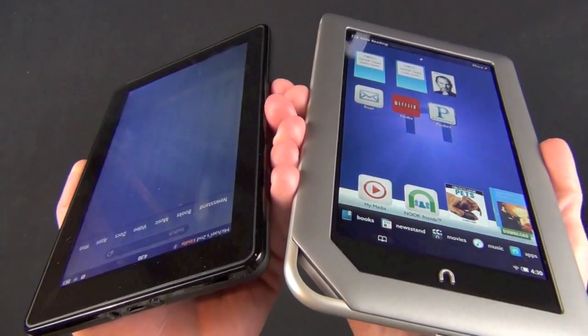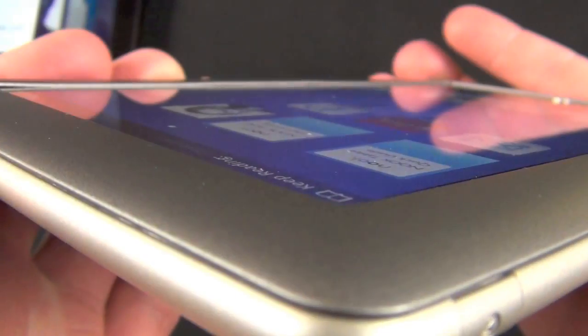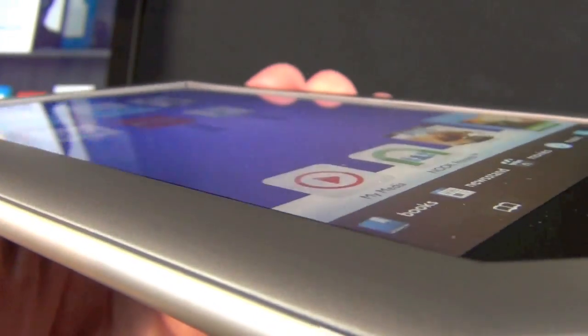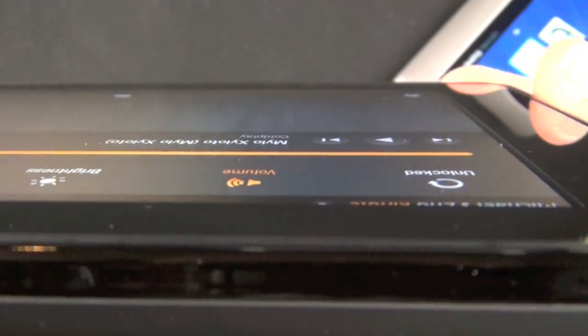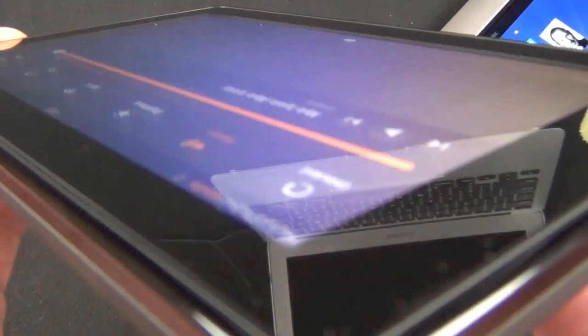Now what's different here is that the Nook tablet has a laminated screen, meaning that the LCD screen is laminated directly to the glass. So there is no distance between the glass and the LCD. So there is less refraction, which is the distortion of the LCD screen reflecting back on the glass. Now you do get some of that in the Kindle, but it's not a major issue, but certainly it contributes to a higher quality looking display on the Nook tablet.